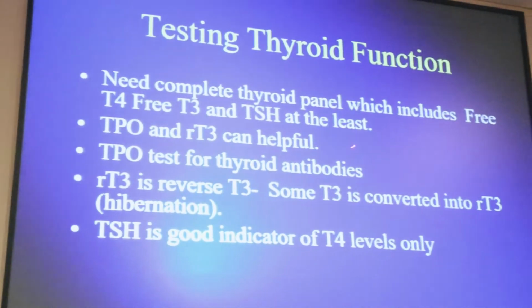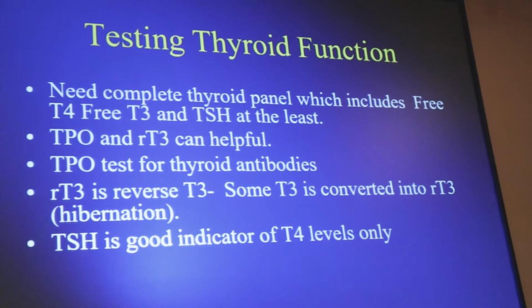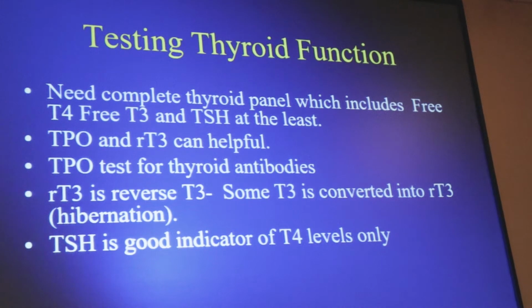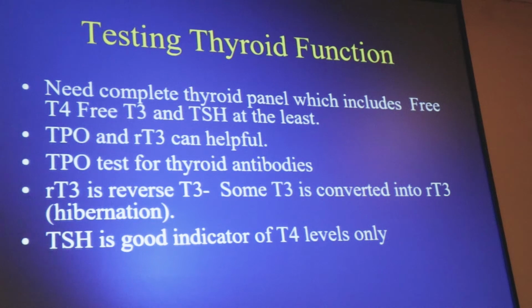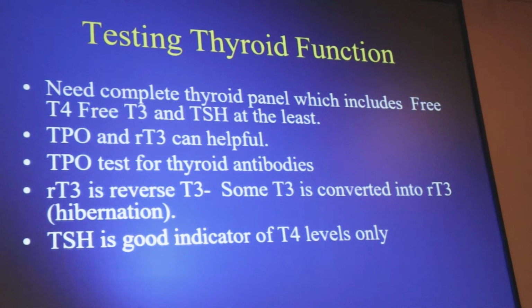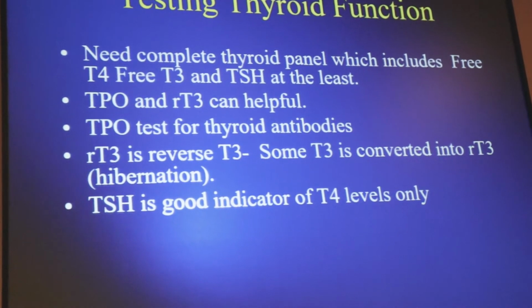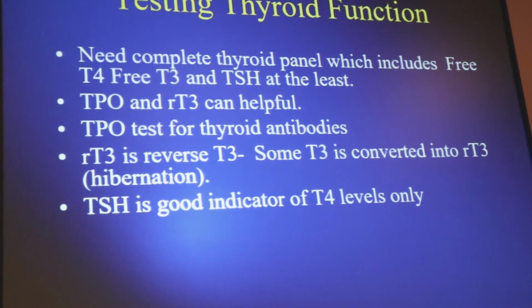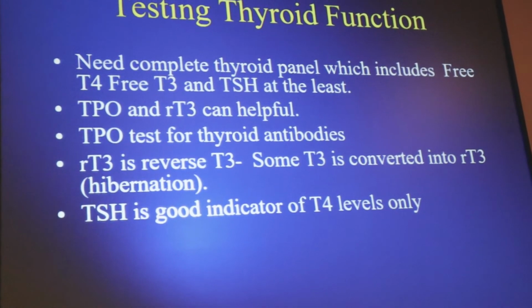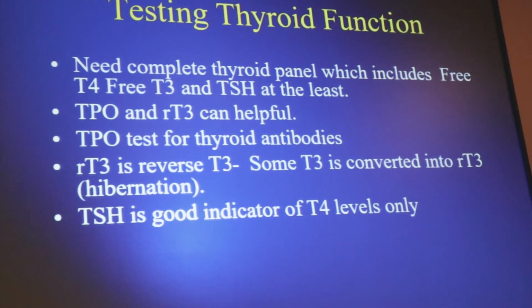Okay, testing. Testing the thyroid function. I kind of hit it a little bit, but I believe in a complete thyroid panel. I used to tell providers, when they say, well, what do you want to test for thyroid? Well, we need a complete thyroid panel. Well, I will tell you, every lab has a different term for complete thyroid panel, so don't necessarily think that that's going to be the catch-all. Because really the most important, obviously, is free T3. But I also recommend TSH and free T4. And with those three, you can get a pretty good idea of what's going on with the thyroid.